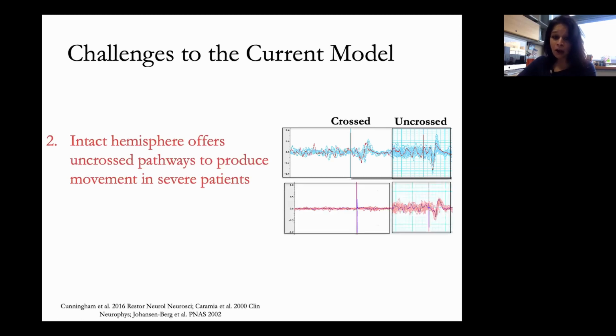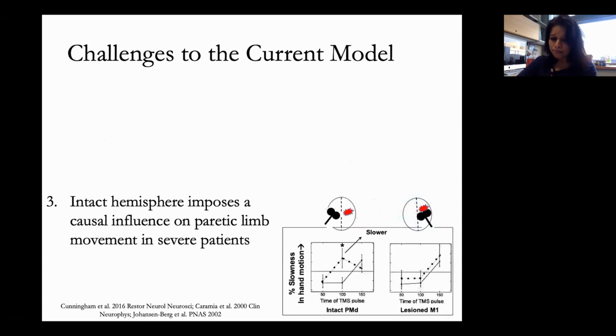And a lot of work done by colleagues who presented yesterday, Bestmann and colleagues, says that the intact hemisphere actually may have a causal influence in movement. So if you do virtual inactivation or knockout experiments in patients who are more severely affected, you'll see that knocking out the intact hemisphere, but not the lesioned hemisphere, creates disruption in movement, suggesting that in severe patients, the intact hemisphere may have a causal, even though partial, even though not fully restorative, influence in the movement of the paretic extremity.